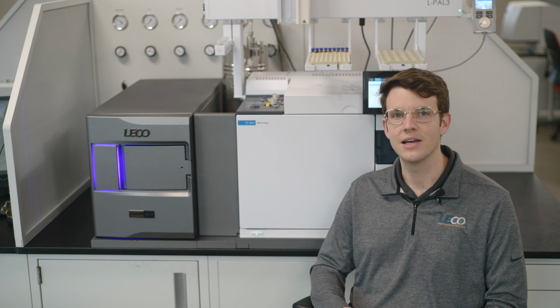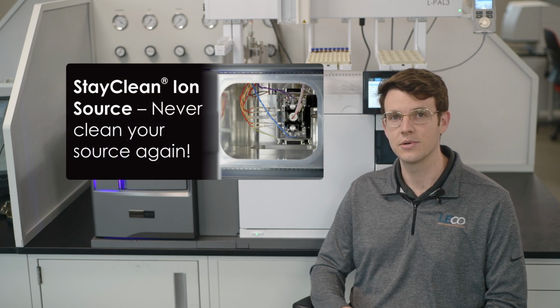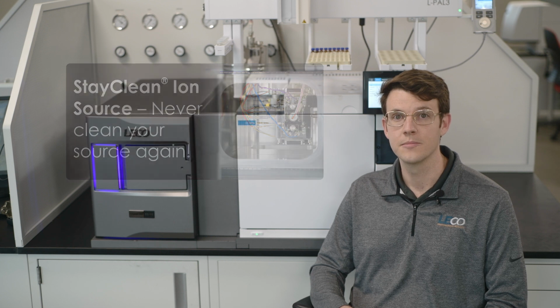LECO's MS designs have always been engineered for maximum reliability. Like previous models, the BTX is anchored by the Stay Clean ionization source, which resists fouling from even the dirtiest matrices. Ion source cleaning is eliminated with this incredibly resistant design.